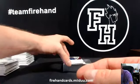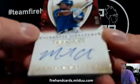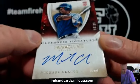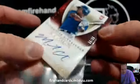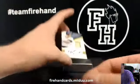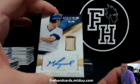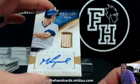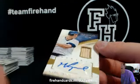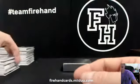Two hits left, folks. Michael Choice, 93 of 99, on card for the Rangers. Anthony Ellis had a few hits with those Rangers. Last hit of the break goes to Black and Gold. Mark Grace, 41 of 99, bat autograph. There you go. Damn, Mark Grace. Cubbies fan favorite. That's it for the break, everybody.